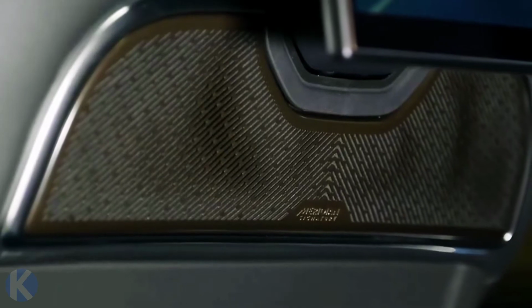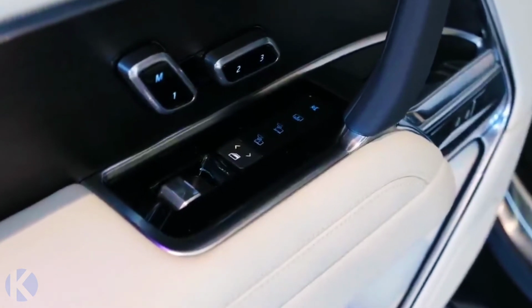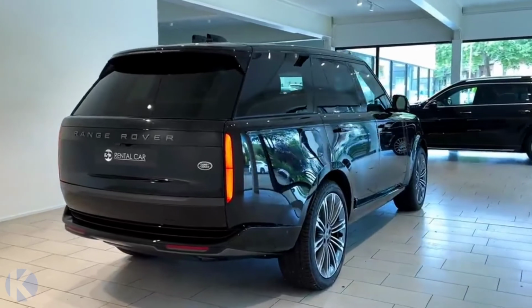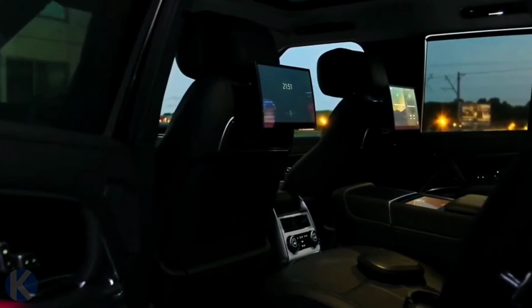Range, charge, and battery life. The EPA hasn't released an official range estimate for the plug-in hybrid P440e, but Land Rover says the system's 31.8 kWh battery pack should provide about 48 miles of electric-only driving range. The P440e is capable of fast DC charging or can be charged with a home charger.